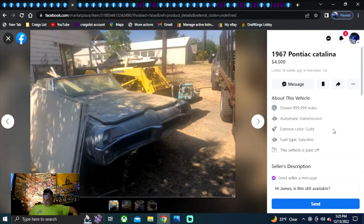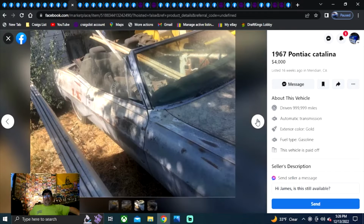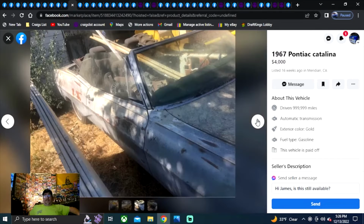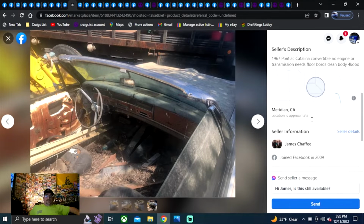1967 Pontiac Catalina, $4,000. Listed 16 weeks ago, California. Obviously, there's way more than just gas gone with that, or bad with that last one. Sitting 10 years, it probably needs all kinds of stuff done to it to get it running. Listed 16 weeks ago, California on this one.